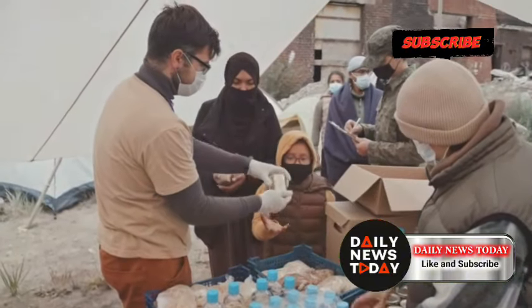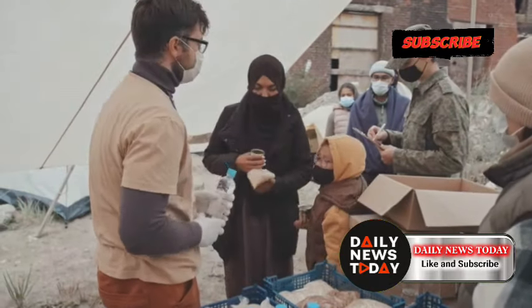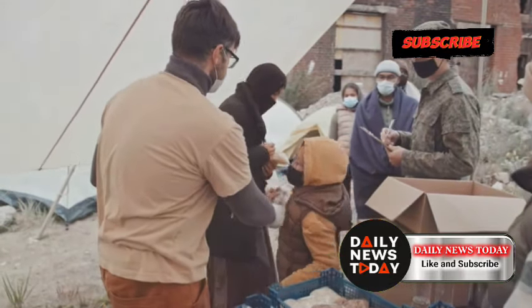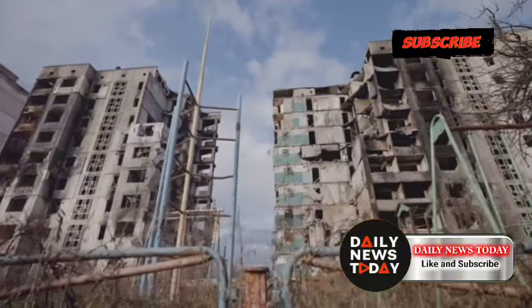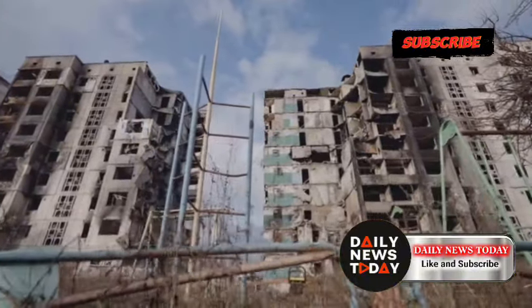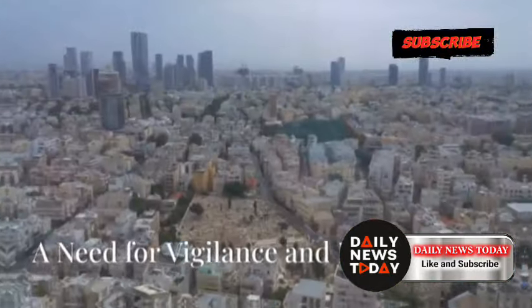International organizations and humanitarian agencies are raising alarms about the potential impact on civilians, especially given the densely populated areas in both Israel and Iran. Displacement, shortages of essential supplies, and disruptions to critical infrastructure like hospitals and power grids could create a humanitarian crisis on a massive scale.